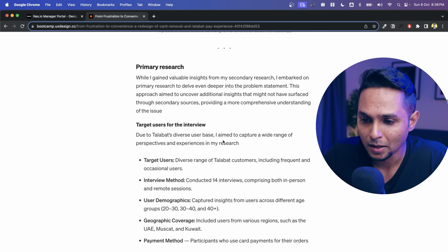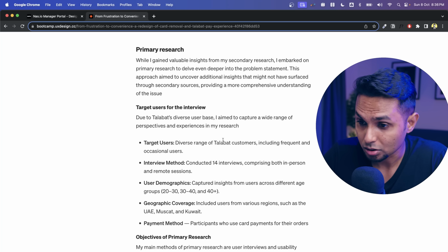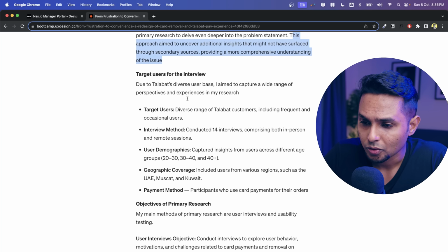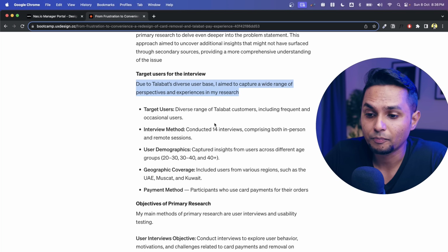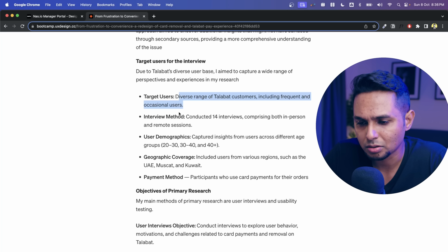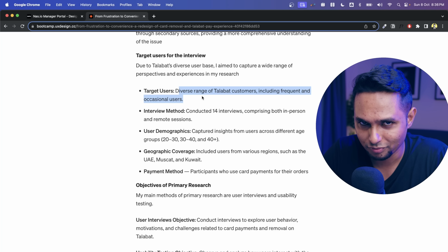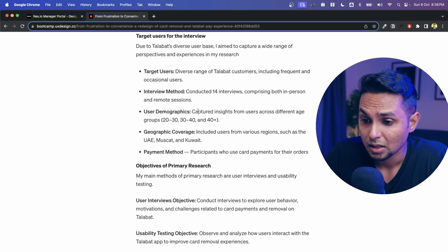Okay, understandable. Primary research. You did primary research as well. Awesome. While I gain valuable insights, all right, target user for the interview. Due to Talabat's diverse user base, I aim to capture a wide range of perspectives. Target users: diverse range of Talabat customers, including frequent and occasional users. So it's pretty much the entire user base of Talabat, right? Interview method: conduct 14 user interviews.